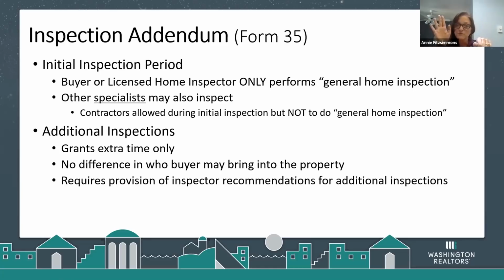The inspection addendum Form 35 includes an initial inspection period, which by default is 10 days, and an additional inspection period, which by default is 5 days. And what the current form says is that during the initial inspection period, buyer can always do their own home inspection, okay? So set that aside for a moment. Everybody knows buyer can always do their own inspection, so we're not going to talk about that.